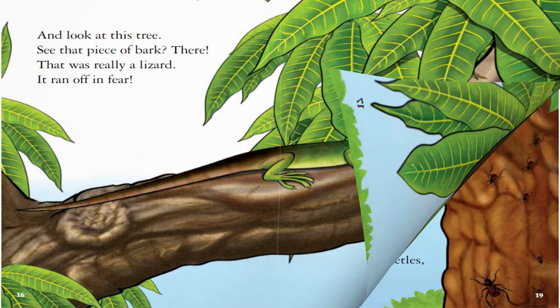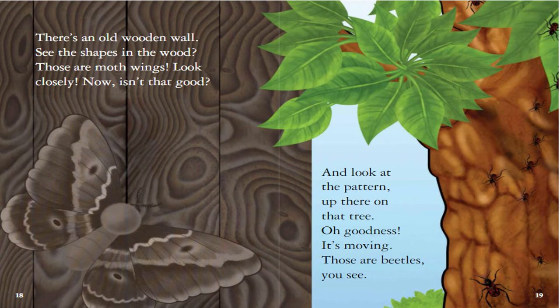There's an old wooden wall. See the shapes in the wood? Those are moth wings. Look closely. Now isn't that good? And look at the pattern up there on that tree. Oh goodness, it's moving. Those are beetles, you see.